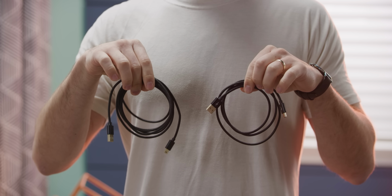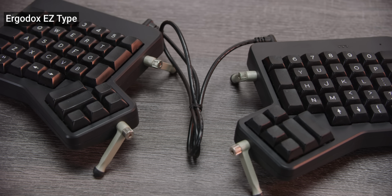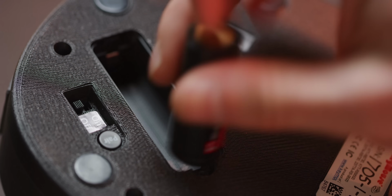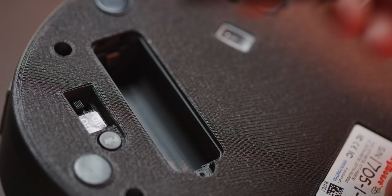Hey, but at least they give you nice braided cables instead of cheaping out like Ergodox. Yes. Wow! But that said, it's unlikely that you'll even ever really need them because these are the first Ergos I've seen that are Bluetooth with a USB rechargeable 1,400 milliamp hour battery in each module.